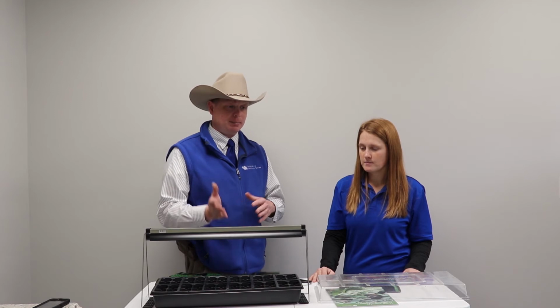You can use those as kind of a judgment if you're getting enough light. If you are getting real tall, spindly plants that are falling over on each other, that's a real good indicator we don't have enough light. So we need to either move the window or add some extra supplemental lighting as well.